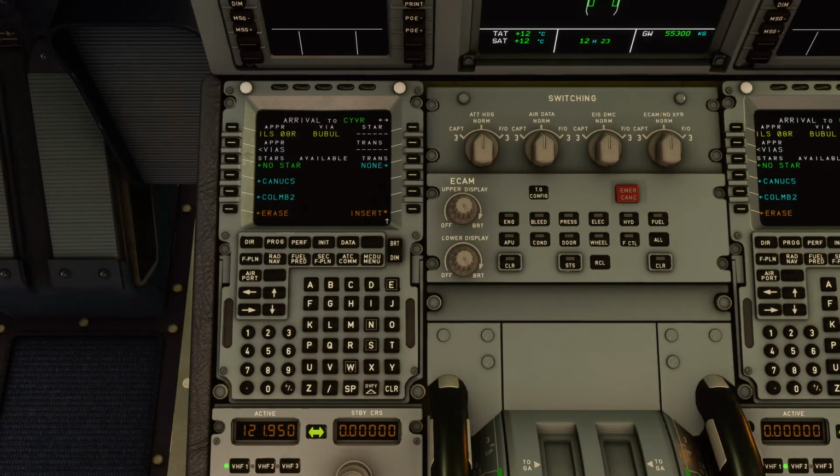That's amazing. We're going to have to change our flight plan, unfortunately. That kind of sucks a little bit, but that's alright. We can do that indeed. We're just going to have to change our flight plan here.